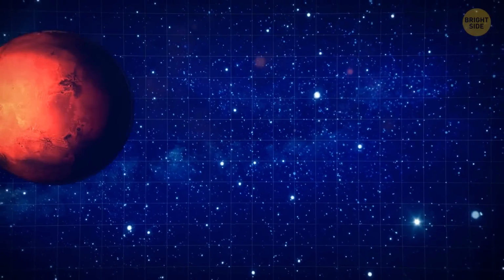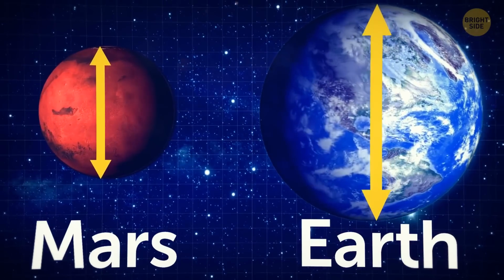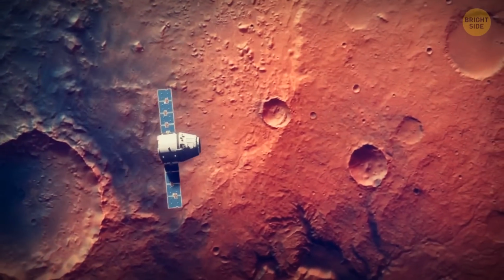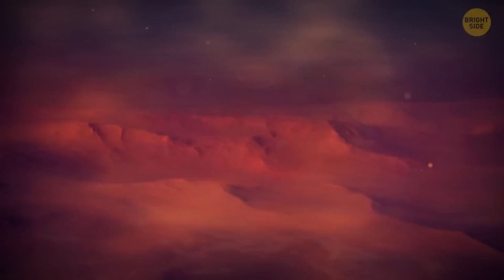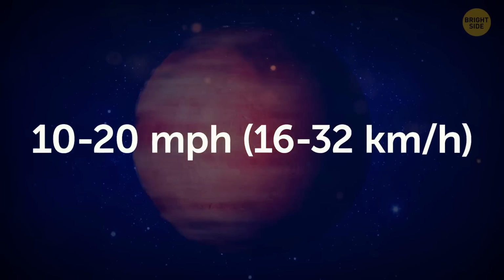That's why, even though Mars is only half the diameter of our planet, it has the same amount of dry land as Earth. A thin atmosphere is also the reason why wind needs to be exceptionally strong and fast to move the sand and form such shapes as these dunes. Winds usually move at 10 to 20 miles per hour on Mars.